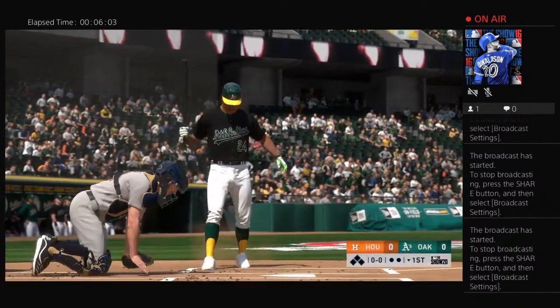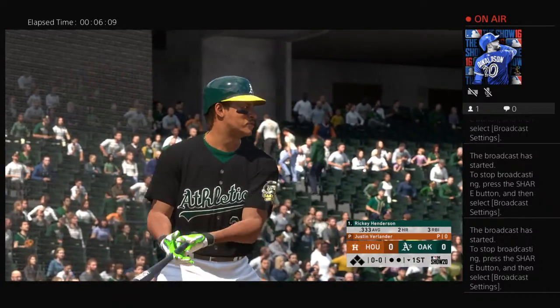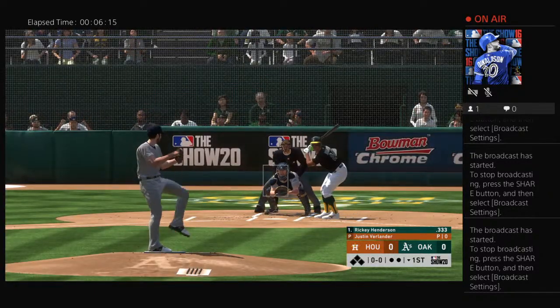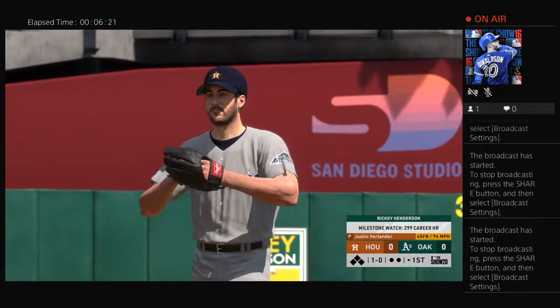Into the box now, Ricky Henderson. He'll lead things off here in the bottom half of the first. The left fielder, Ricky Henderson. Here's the pitch. One ball, no strike.